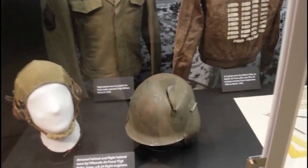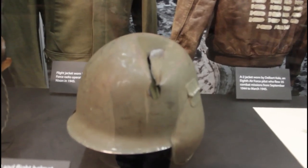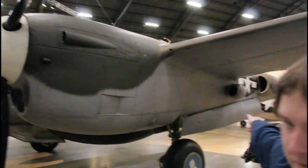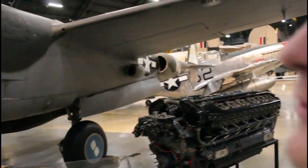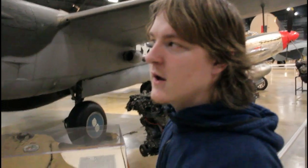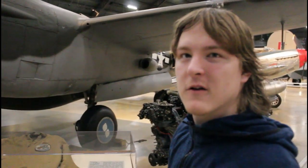Alright guys, this guy was not having a good day. That is an American flight helmet with a massive bullet hole straight through the head. Over here, probably one of my favorite aircraft ever, we have the Lockheed P-38 Lightning, powered by two Allison V-12 engines. It could go about 390 to 410 miles an hour, and it is heavily armed. It's got a 20 millimeter cannon and four .50 calibers on it, and it's most famously known for shooting down and killing Admiral Isoroku Yamamoto in the Pacific during Operation Vengeance in 1943.